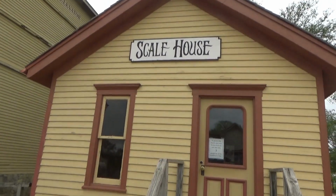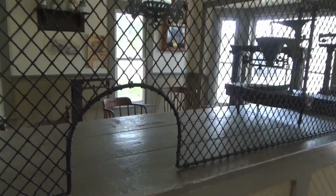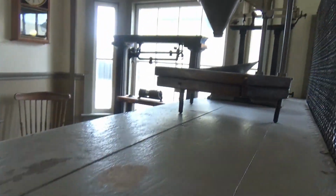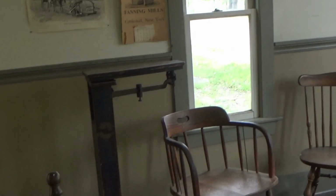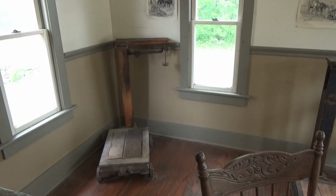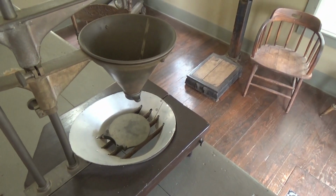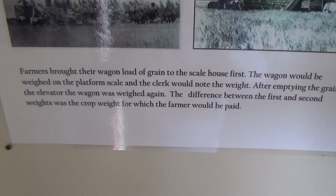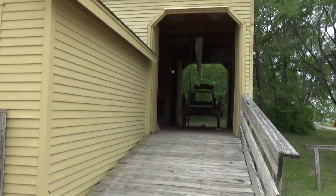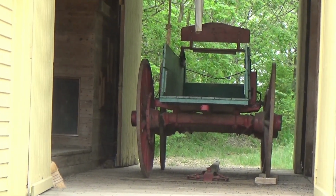Guess what's in the scale house? They've got 5 scales, but they're all pretty small. There's one there, and one there. I wonder what they would be weighing. They also have a big scale for weighing wagons, like it said there. There's a wagon getting weighed.